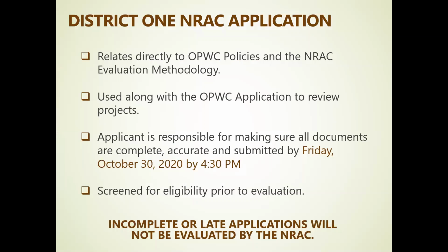The District 1 NREC application relates directly to the Ohio Public Works Commission policies and the NREC evaluation methodology. It's used along with the OPWC application to review projects. The applicant is responsible for making sure all documents are complete, accurate, and submitted by Friday, October 30th, 2020 by 4:30 p.m. They will be screened for eligibility prior to evaluation, making sure that all the required documents are in there. Incomplete or late applications will not be evaluated by the NREC.